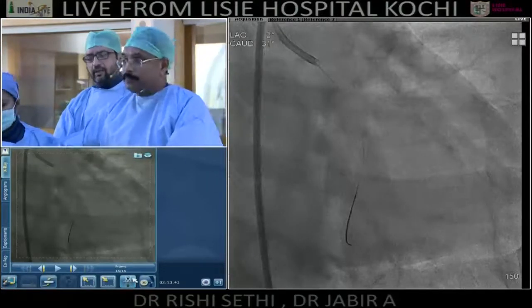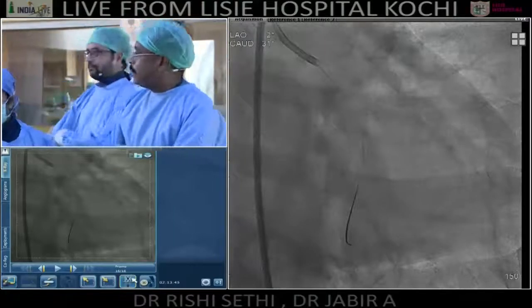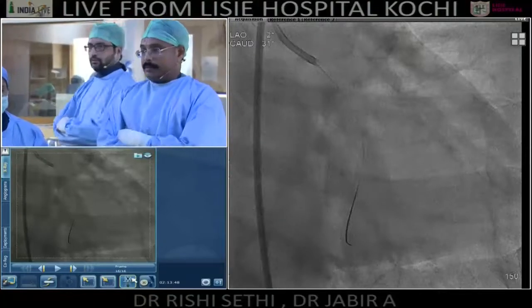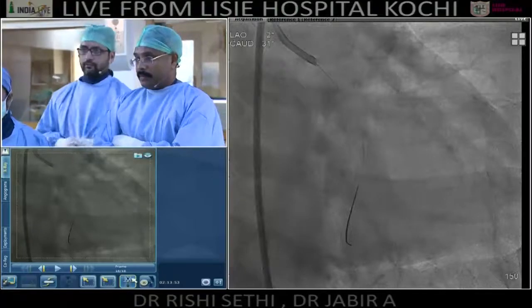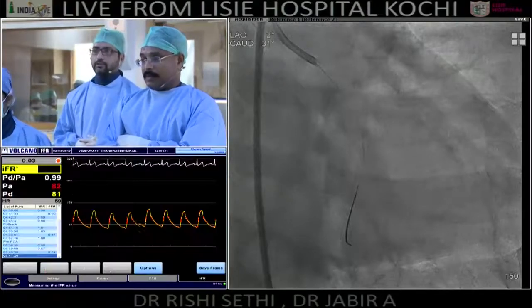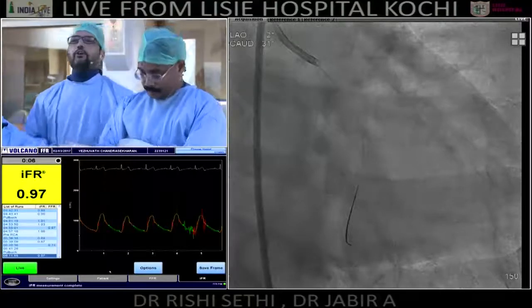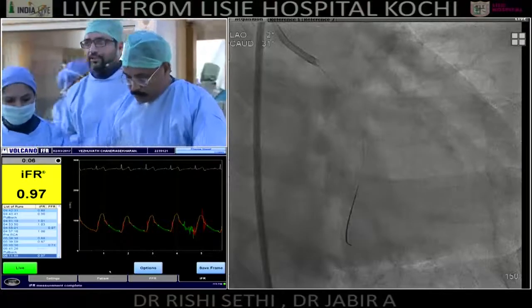Okay. So I think IFR is pretty interesting and pretty comfortable. Shall we go ahead with IFR? Let's see the IFR before we go. Please record. Just as soon as IFR gets over, you can ask the question. Record IFR. So the IFR we got right now is 0.97. That makes me a very happy person. That's good.